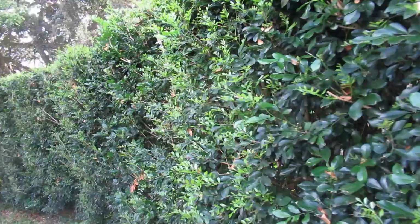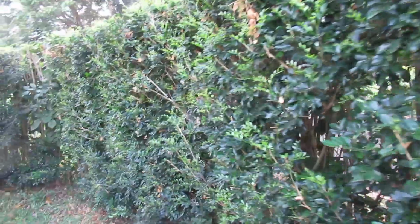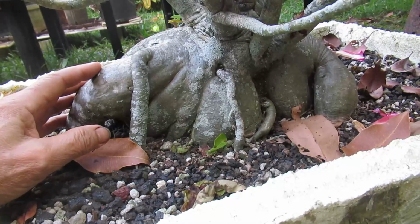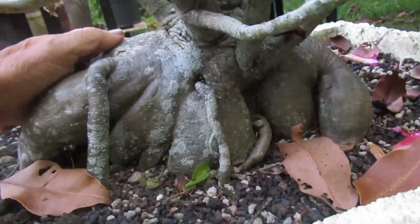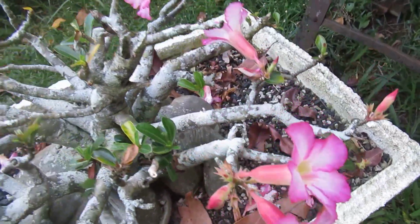without further ado, let me show you some nice adenium flowers. Here is one of my short chubby ones starting to bloom.